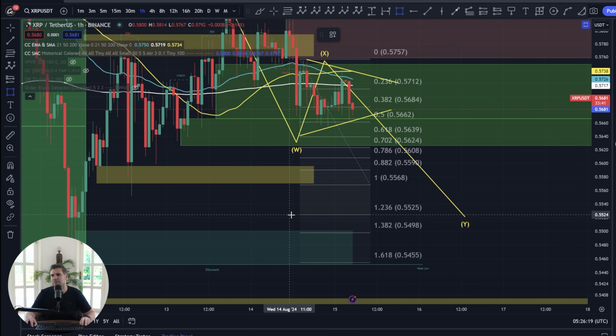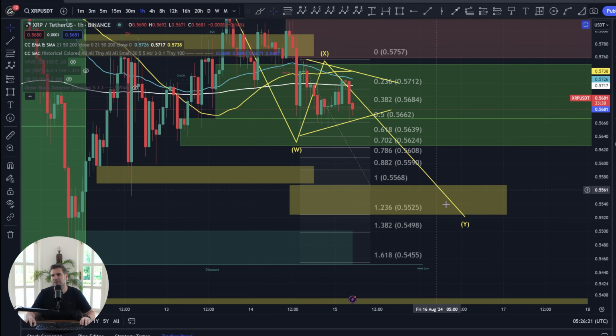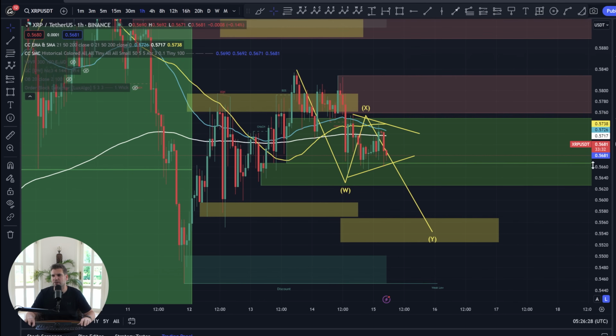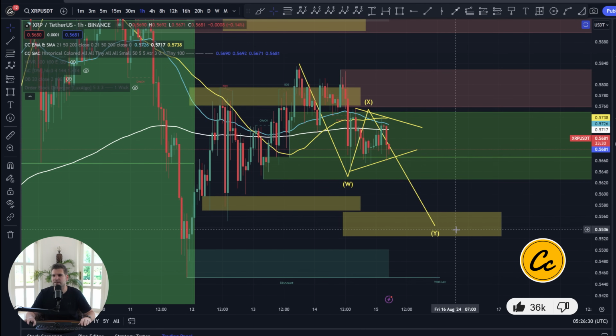Now, this particular area of interest is going to be pushing us into a range between 55.25 and 55.68. This is the relationship between the expected moves of a W and Y wave, or more specifically an ABC. It doesn't really matter what the letters are for the purpose of anyone who doesn't understand Elliott wave theory. I'm just going to keep it nice and simple.